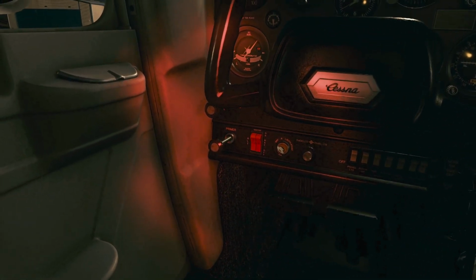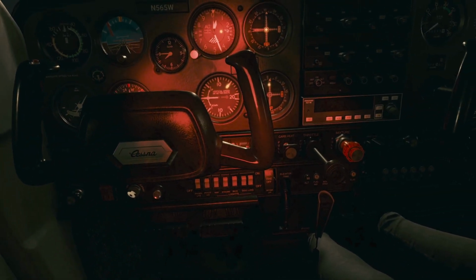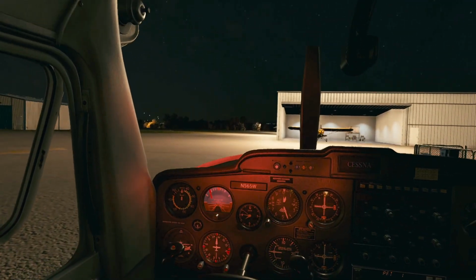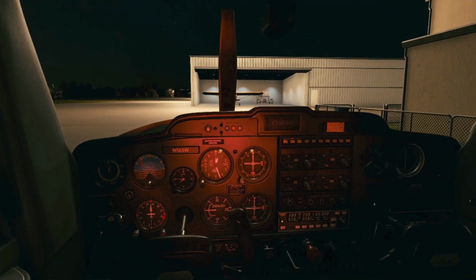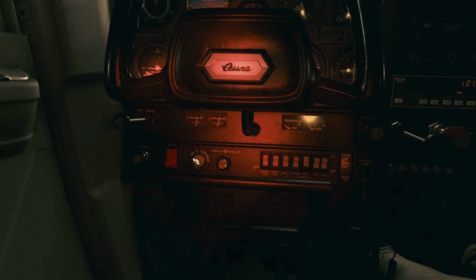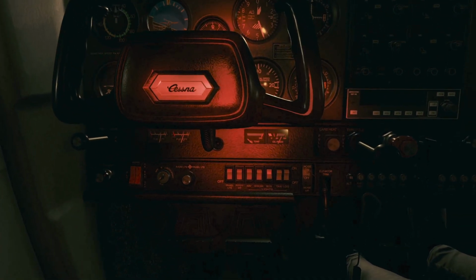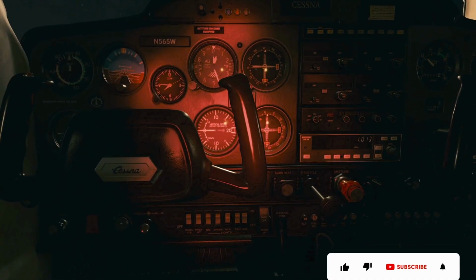Head over here and prime it. Crack the throttle. Next we'll turn on the battery master and the alternator. We'll get the beacon on. Clear prop. Alright, feet are on the brakes. Keys are in the ignition. And we'll crank it over. Alright, got a good start. Oil pressure looks good. We're at 1,000 RPM.